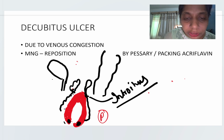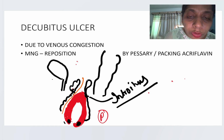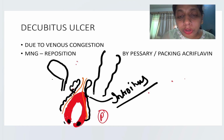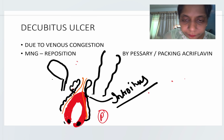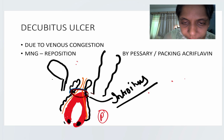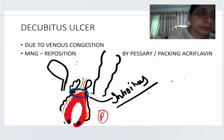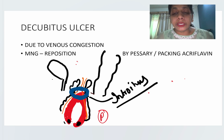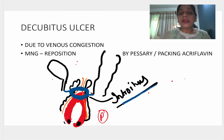I am drawing the blood supply with orange color. So this is the blood supply which has also come along with the uterus. Now here is the introitus. Now this is the introitus. You know that the introitus, or the vulval opening, is a very small opening. So when this uterus comes down and this venous supply also comes down at the level of the introitus, there is venous congestion due to the narrow opening.